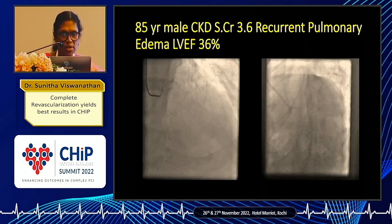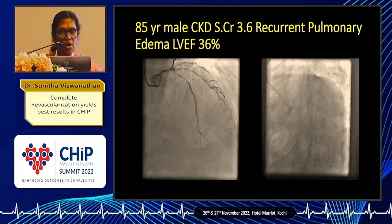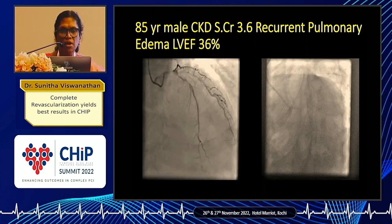Now, I'll show one case of an 85-year-old male who came to us with recurrent episodes of acute decompensated heart failure and pulmonary edema. His ejection fraction was 36%. Serum creatinine was 3.6. And then I showed him to our nephrologist. He said, hey, Dr. Sunitha, please fix the coronary lesion for me, otherwise I cannot tackle his renal problem.